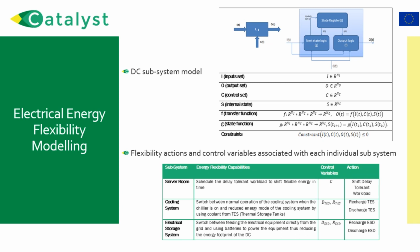The behavior of the subsystem is defined by two functions, a transfer function f, and a state function g. The transfer function f computes the outputs of the system based on the inputs, control signals, and state, while the state function g updates the internal state. The control variables are associated with a set of control actions changing the system behavior. Additionally, we modeled the concepts of discrete and continuous time, the complex system's flexibility and adaptability.